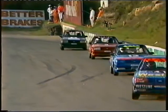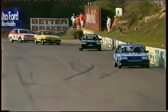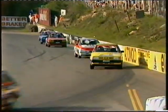Steve Williams, somebody actually oversteering, which is pretty hard to do in one of these Lasers. 77 takes a shortcut on the grass again. Gary Jones. That's the man there in the blue car coming through. Doesn't mind a shortcut. But still Dane from Gibbs.